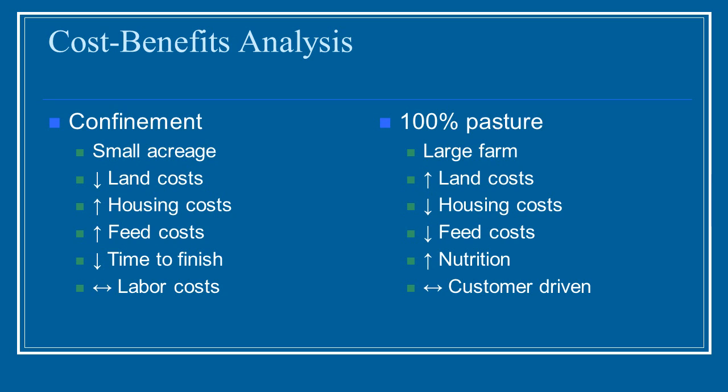In a confinement operation, the feed costs tend to be higher because you have to buy all of the feed, but the grains can offset your price of hay, which can end up being quite a bit less. So that's the type of thing you really need to take a look at individually. Hard to make generalizations on that one. And in 100% pasture raised, your feed costs are going to be low because you are just moving them around on the grass. Of course, you will need to reseed periodically and make sure that your pastures are in good condition in order to have the best nutrients for your animals.